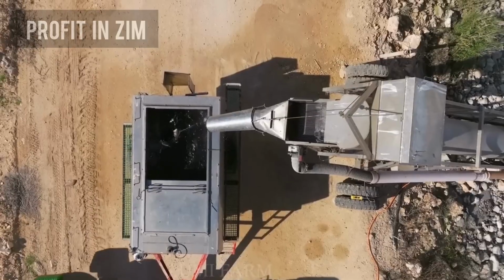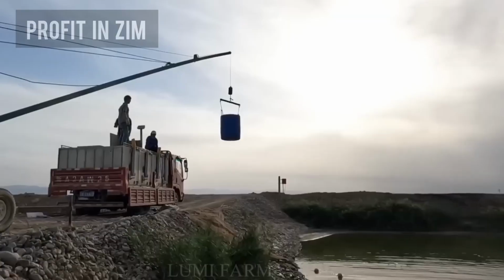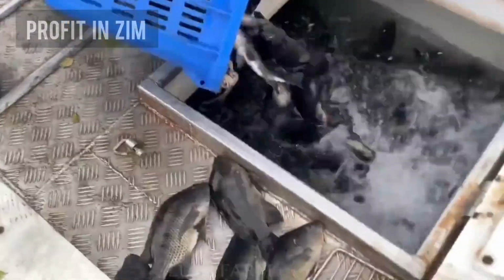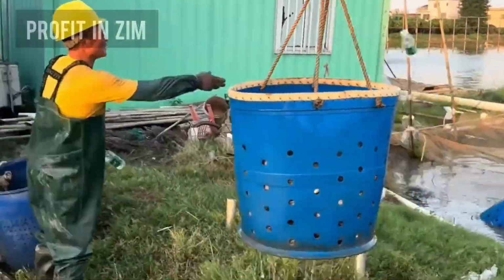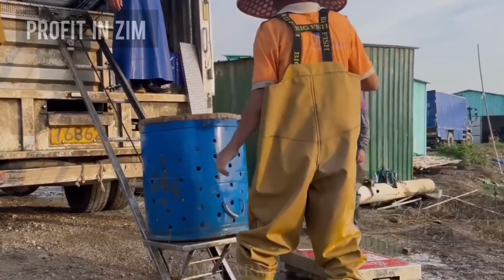Africa offers ideal conditions for fish farming: warm weather, abundant fresh water, cheap land, and low labor costs. But it was Chinese farmers who saw the opportunity. With over 60% of fish consumed in Africa imported, they realized the continent needed local production, and fast.